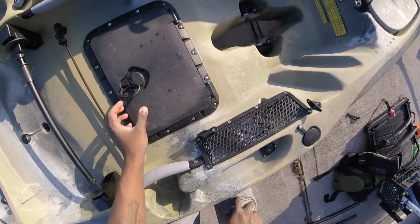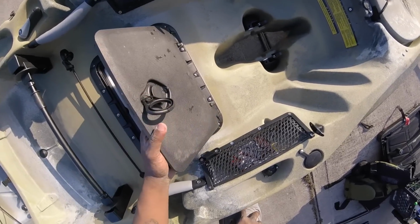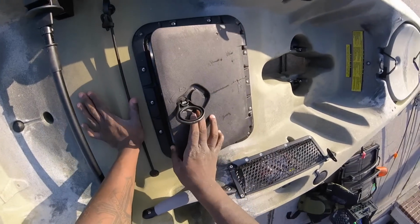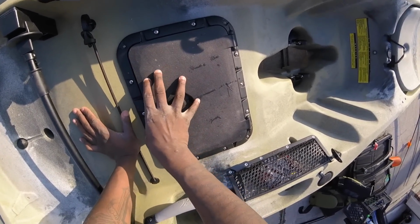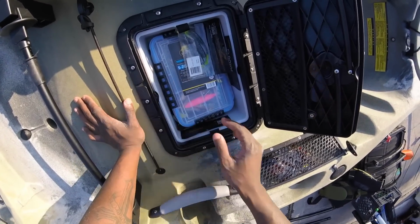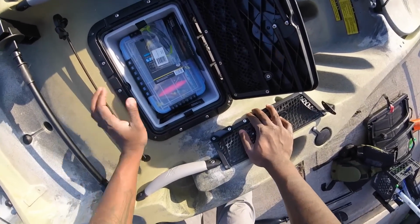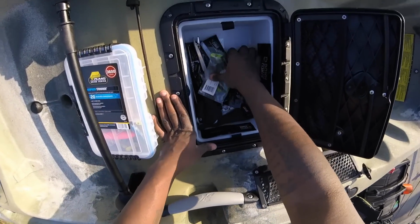Before this, I had a Jackson cooler, and I had a big storage area in the middle, and I stored a lot of my tackle that I needed. So I had the guys at Fishing Tackle Unlimited install a square hatch before I even took the kayak home from the store. And I had to purchase the white container on the inside from Amazon.